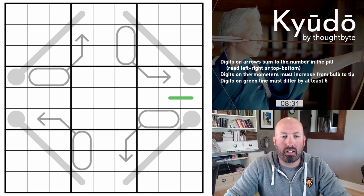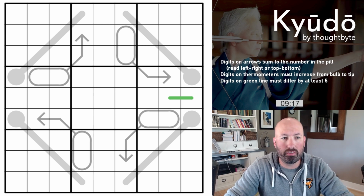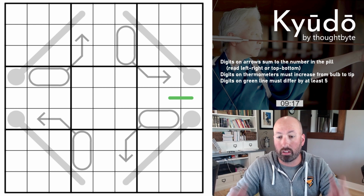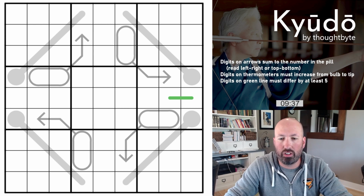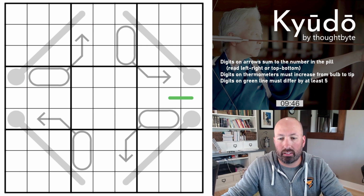That's pretty cool. So thoughtbyte sent me this puzzle and said a few experienced setters have commented that it's quite surprising that it has a unique solution and that the break-in is really cool. So I don't really know anything about the difficulty level of this one, but it might be a little difficult, since a really cool break-in often means it could be a difficult break-in. Maybe not. Could just be interesting. But I can kind of see why this is called Kyūdō. You can kind of see the archery bow here, I suppose. But that's all I really know.